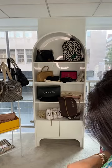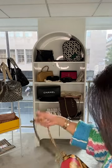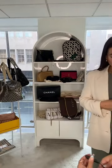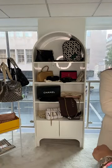Let me just open that because of the key. Oh, it's been securely locked. Someone's actually locked the bag, stopped us getting into it, guys.